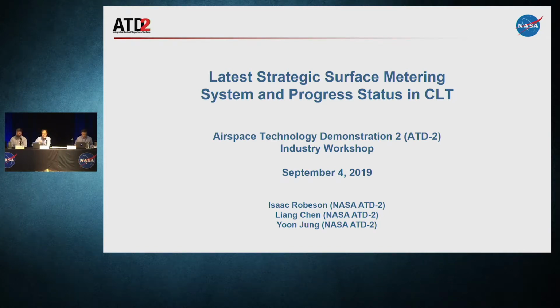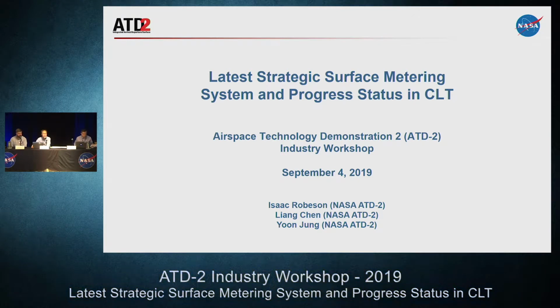Okay, welcome to our second session, Surface Decision Support Capabilities, ATD-2. This breakout session is focused on an overview of the ATD-2 surface metering capability. As you mentioned in the previous session, ATD-2 was developed in response to a NAC recommendation on departure metering based on the TFDM concept of operations, and that is based on the surface CDM concept of operations.